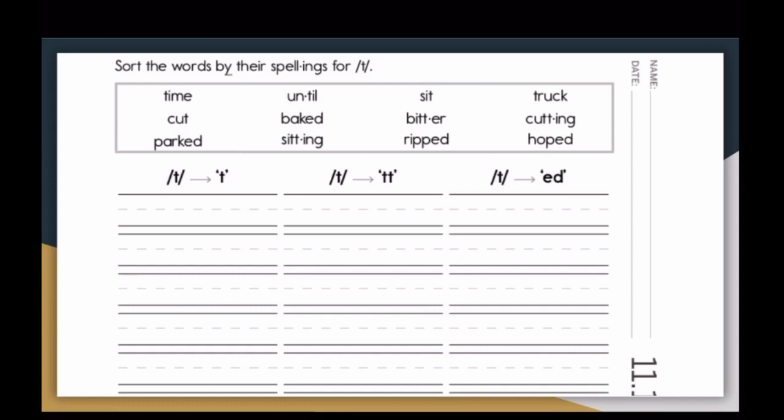What column does the word time go under? Right, the T column. How about the word cut? You got it. It goes under the T column. How about the word parked? Yep, it goes under the ED column. Next we have the word until. Right, it goes under the T column. The next word is baked. What column does baked go under? That's right, ED.